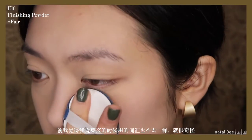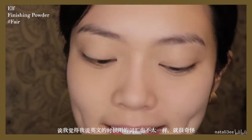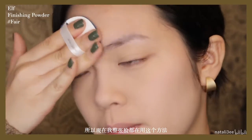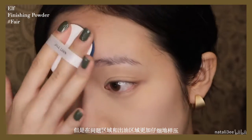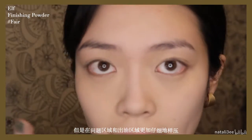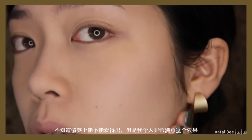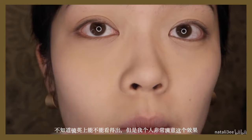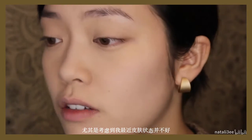I feel like I use different words when I'm speaking English too, so it's just a different kind of me. So I'm just doing this for my entire face, but mostly pressing it really hard on areas where I usually have a lot of cakiness and oil and grease. So this is my skin after everything. I don't know how well you can tell on camera, but I'm personally really happy with what it looks like right now, especially given that my skin is doing pretty bad recently.